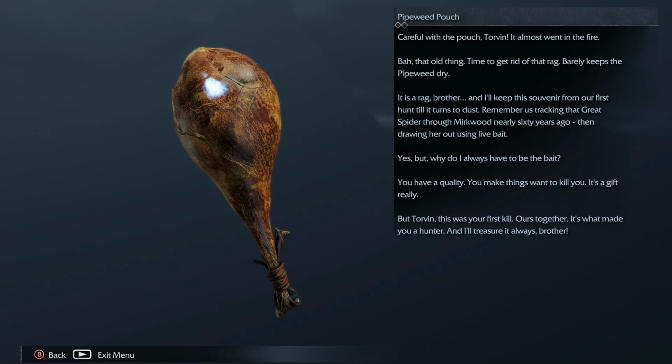Remember us tracking that great spider through Mirkwood nearly 60 years ago? Then drawing her out using live bait. Yes, but why do I always have to be the bait? You have a quality. You make things want to kill you. It's a gift, really. But Torvin, this was your first kill. Ours together is what made you a hunter. And I'll treasure it always, brother.